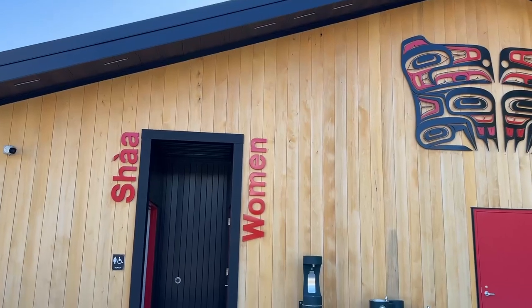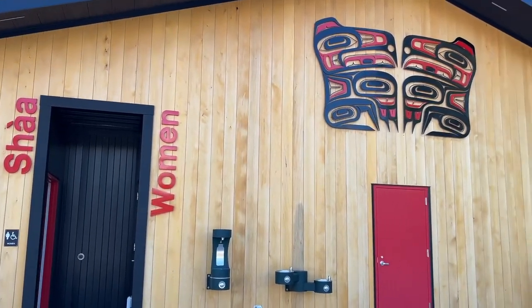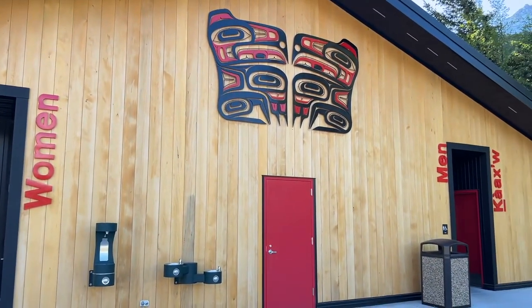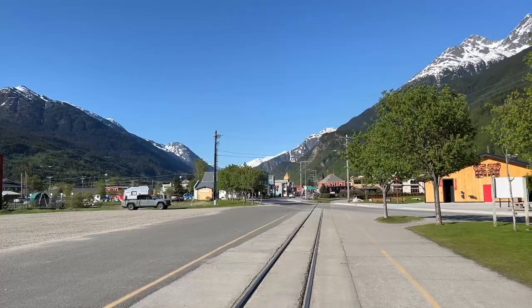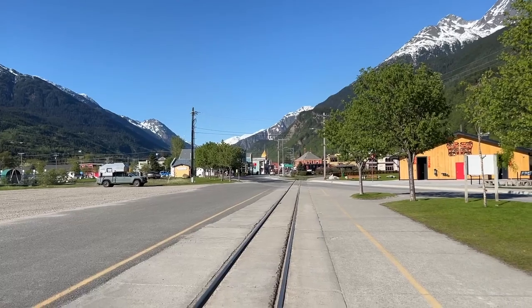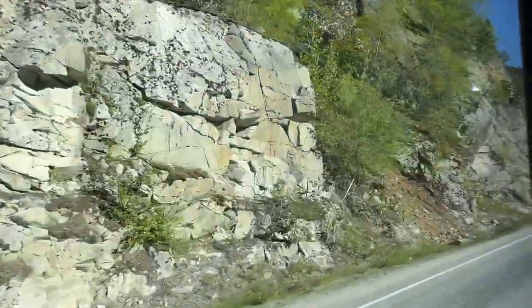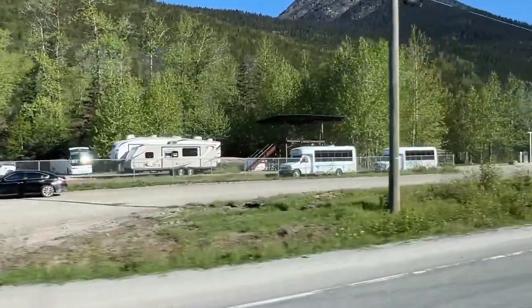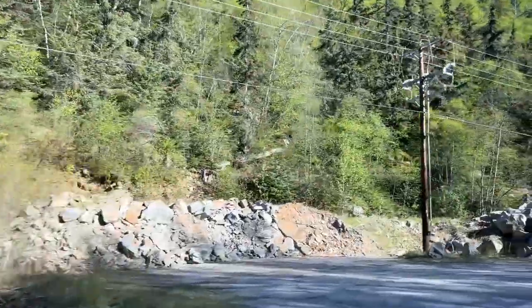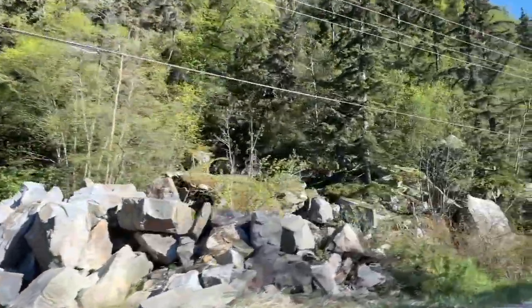Now, before we departed, our tour guide did direct those who might need a restroom to the public restrooms that were located right at the Skagway Cruise Terminal. Now, it's important to know that the minibuses do not have restrooms on board, and the drive to the White Pass Railroad is about an hour long with scenic stops. So be sure to use that public restroom before you leave onto the next portion of your excursion.